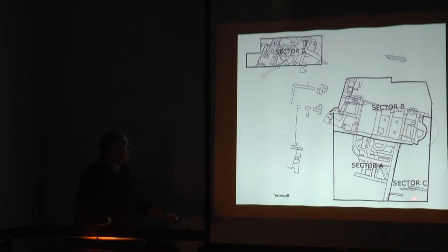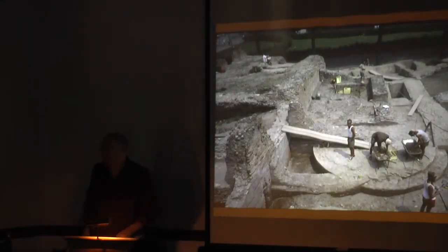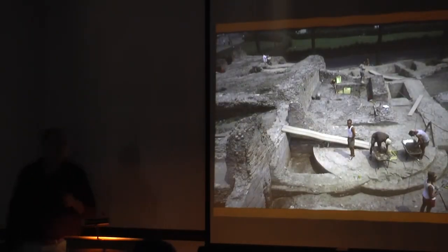Sector C was kind of a bust. This was all area that had been heavily disturbed in the modern period. And Sector D was a set of largely unrelated things uphill. But those 4 site sectors will come back when I start talking about our publication. That's why I show you that plan.